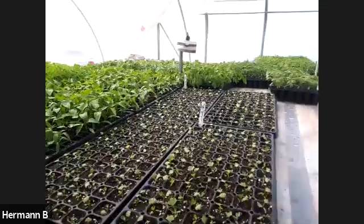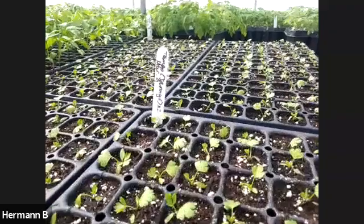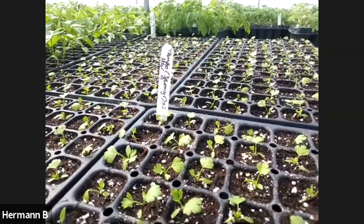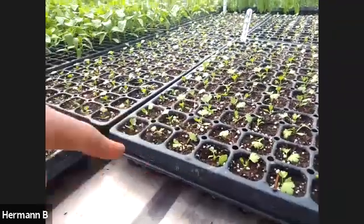This is celery that was seeded on March 9th. This I seed in flats, and then I prick them out. They've just recently been pricked out and put into plugs.